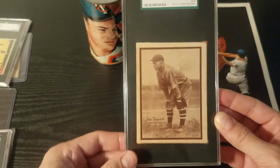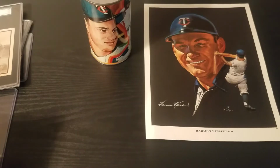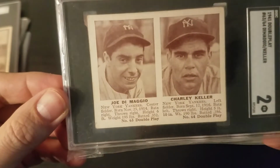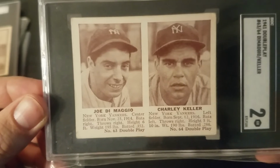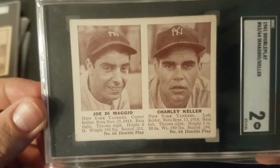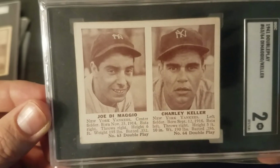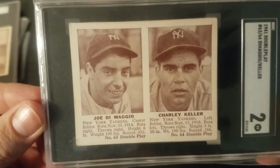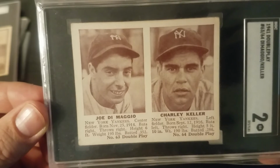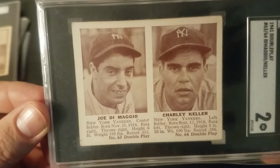Okay, how about we go to this next one here. 1941 Double Play, Joe DiMaggio and Charlie Keller. Card number 63 and 64. Now, to own a playing day card of Joe DiMaggio still rattles my small little brain. So this is Joltin' Joe in his prime. This is Joe D, MVP. This is hitting streak Joe DiMaggio. This is winning world titles Joe DiMaggio.